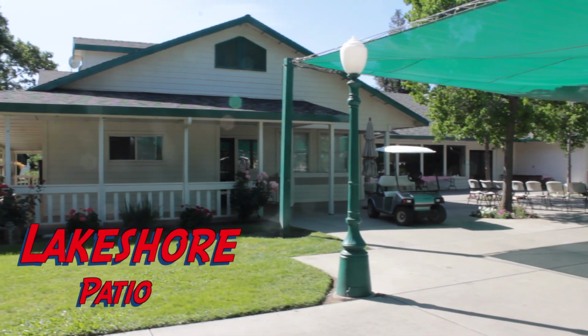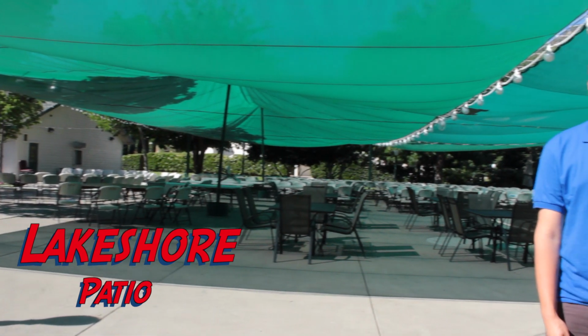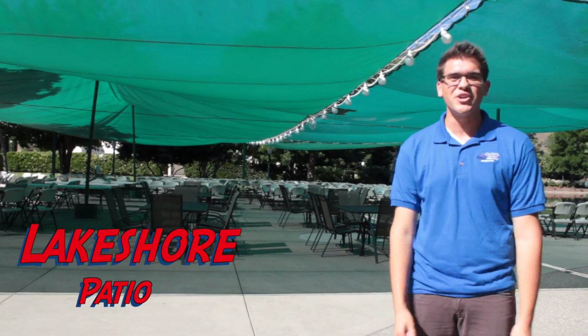This is the Lakeshore Patio where we're gonna have all of our meals together. All meals are served buffet style with variety of food choices. When you get to the patio, make sure you sit down at your table and we'll call your cabin when it's time for you to go eat.